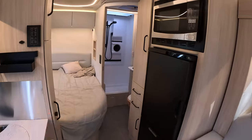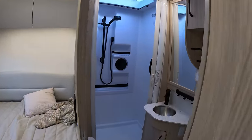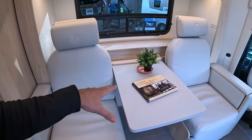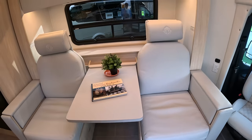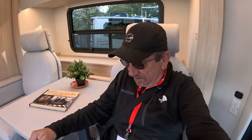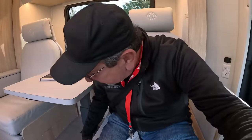All right, the back is very similar to what we just saw. Actually, the shower looks kind of cooler. But the main thing here is these two lounge chairs. Yeah, because I'm sure there's a button somewhere to put this up.